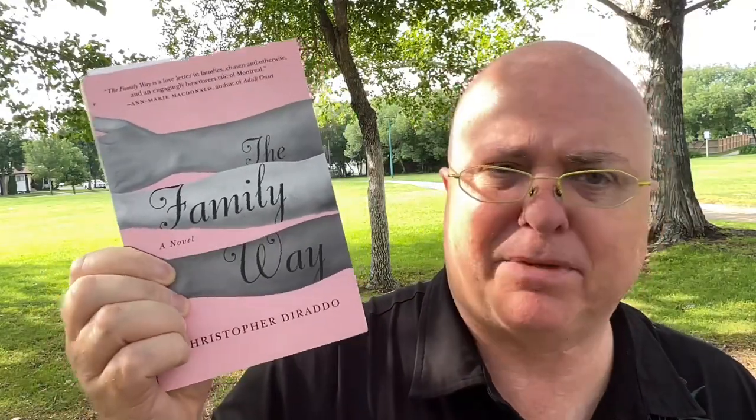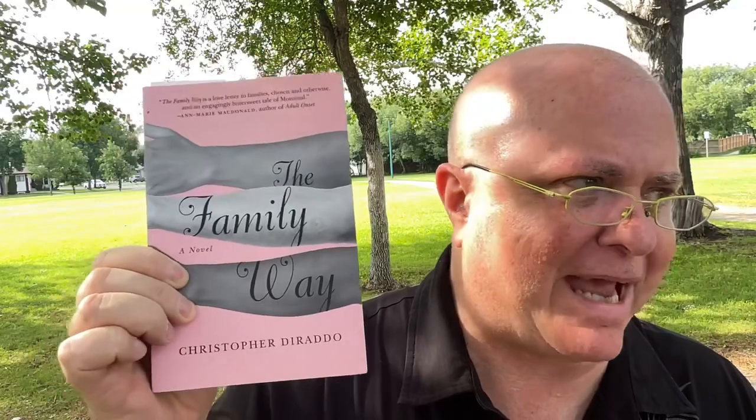And I'm happy to report that 70 pages in, this is as good, if not maybe even better. Ultimately, it might even be a better novel, but it's certainly as good as his first one. This is about a gay couple. Paul is 40 and his boyfriend is more than a dozen years younger. I forget how much younger. He's not like 16, but he's maybe 25. And they've been together for a few years.